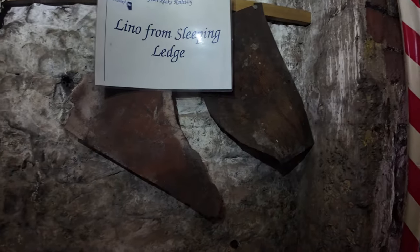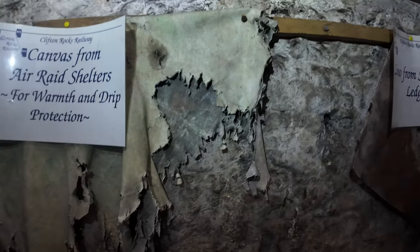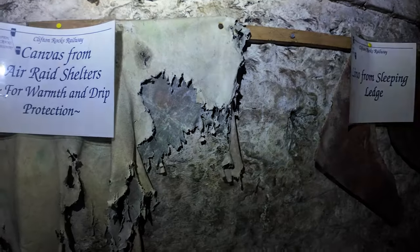Look, lino. Canvas from the air raid shelters. Look, it just goes to there. Can you see that? Look, got original canvas here. Yeah, you get his torch, he's showing all the way to the top. That one needs a hand.